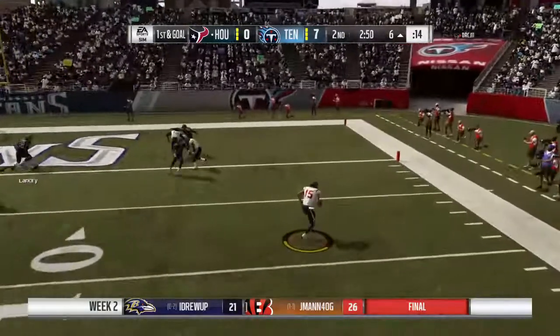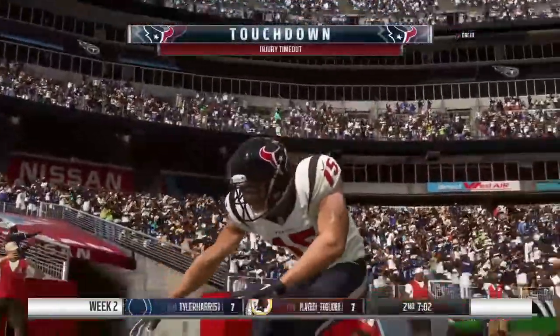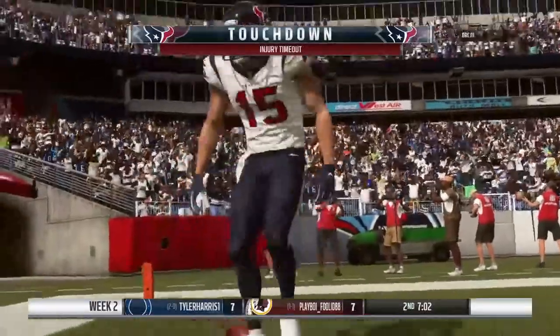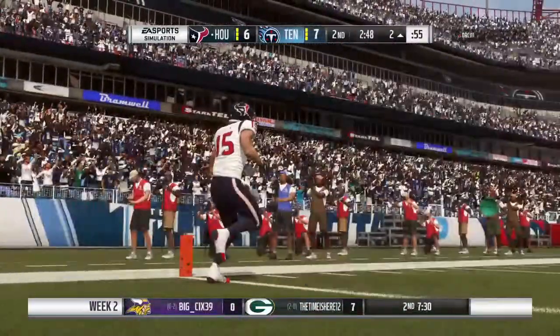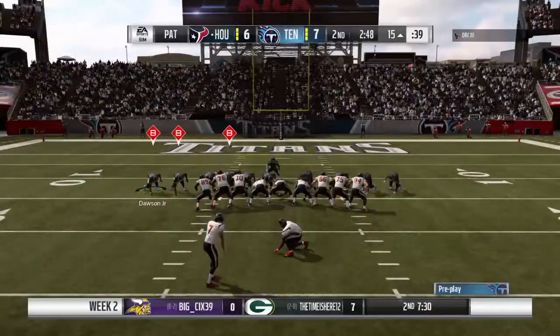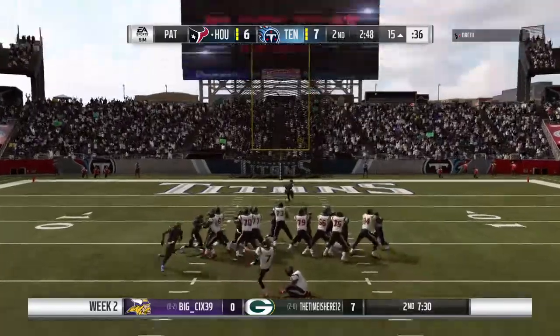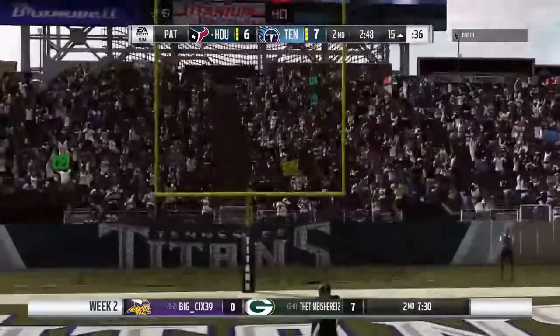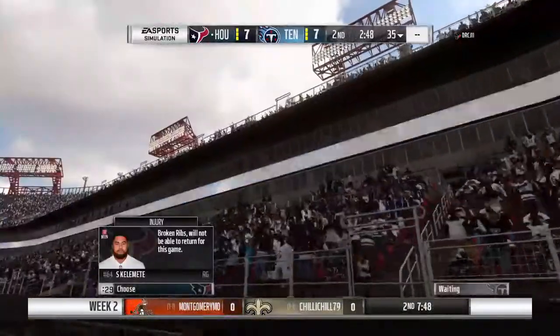They'll try the air now with Watson. This will be caught just inside the 10. And he's in. Touchdown, Houston. Will Fuller, his first touchdown of the new season. And the Texans are an extra point away from tying this football game. Fairbairn good with the extra point. And we are tied at 7.